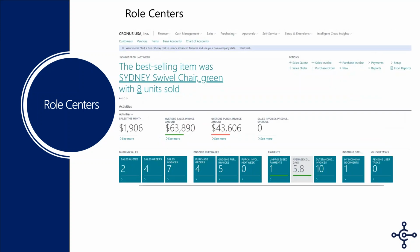The Business Manager Role Center is the default Role Center for Business Central and has tasks such as beginning a new sales quote or sales invoice that may be specific to the business manager. The Intelligent Insights, which we'll also go into more depth in future sessions on, also reflects information for the business manager, such as sales forecasts and data.